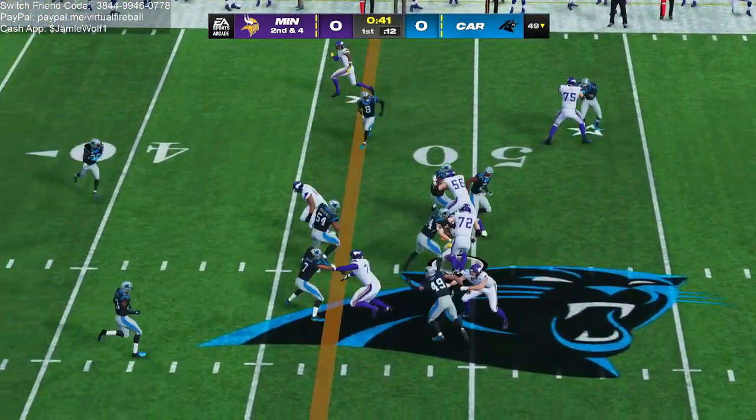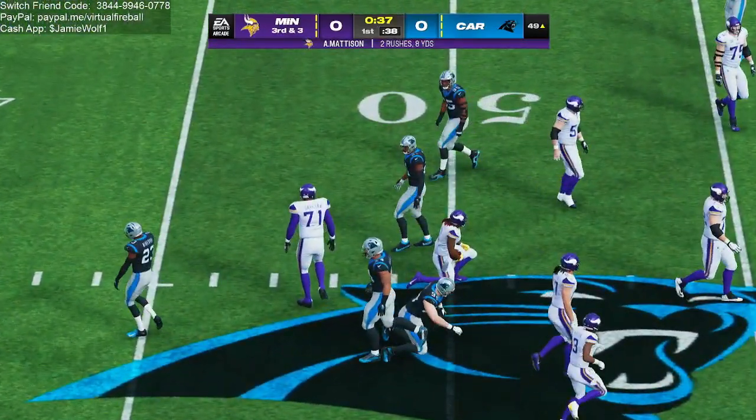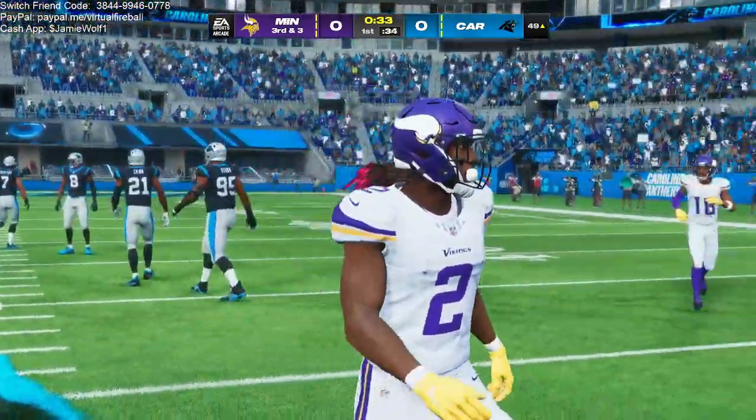Here's Madison getting it again on 2nd. And he'll get across midfield and into Carolina territory. It'll be a pickup of a couple, and it leaves them with a 3rd and 3.